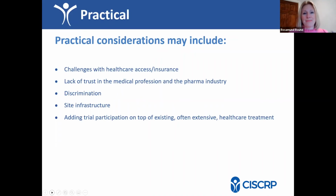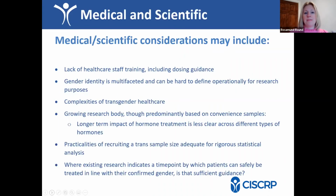Next slide, please. And then in terms of the medical considerations first, what we've heard loud and clear is that outside of specialist clinics, there is a real lack of healthcare staff training around this topic. It's not usually something that's included in medical school. It's not necessarily something that many healthcare staff encounter regularly. They may only meet a couple of trans patients in their whole career, depending on where they're based.